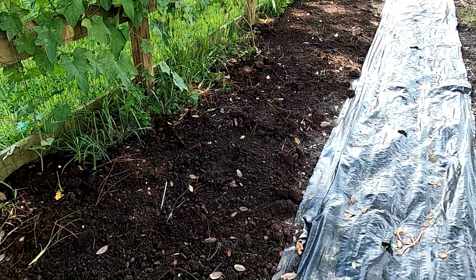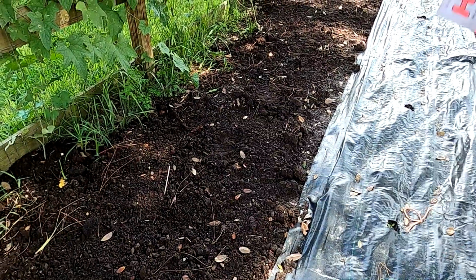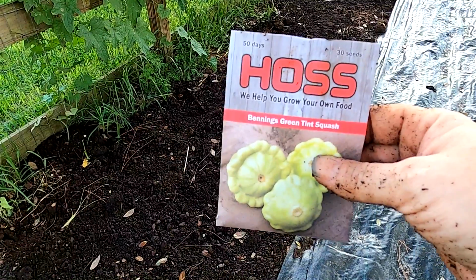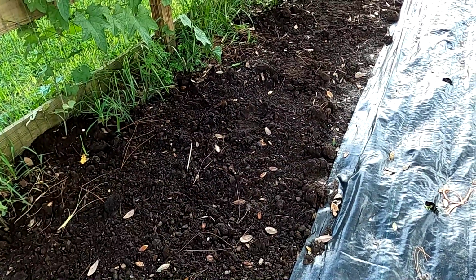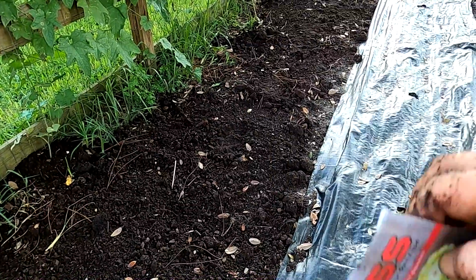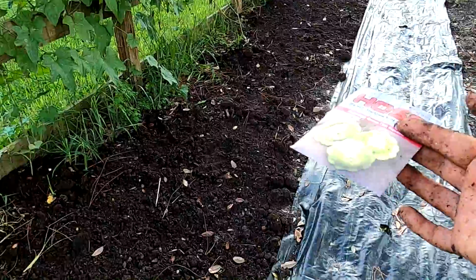I just thought of something while I was putting down a row of these Benning's Green Tint. I didn't explain why I put these specifically over here, and there was a reason behind it. Because I have two patty pan varieties, I actually wanted to separate them just a little bit. Sorry, I'm being eaten by an ant.